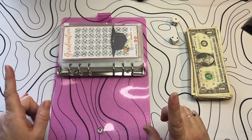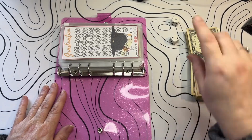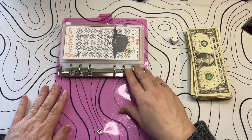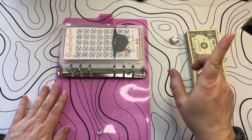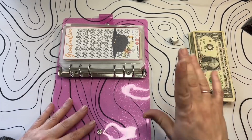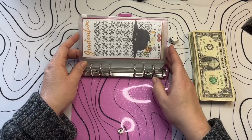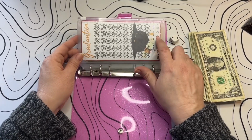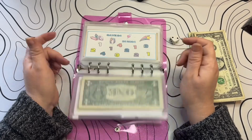All right, so now we're at the part of the video where we are going to roll one die and that die will decide which envelope the dollars go in. These envelopes are gonna get $2 at a time because we have $56 here. So envelope number one is graduation. Obviously when it's completed, it's gonna go to graduation. It's been completed twice. We're working on it the third time.